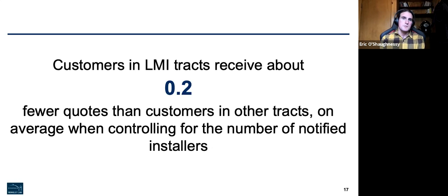And then finally, one reason why customers may receive fewer quotes is because fewer installers are aware of those customers. When a customer requests a quote on the platform, that request is sent to a network of installers, but the network depends on where the quote originates. And it turns out that customers in LMI tracts generate fewer installer notifications because there are fewer installers operating in those tracts. If we control for that, the difference falls to 0.2. So this basically demonstrates that most of this difference is from installers choosing not to submit quotes to customers in certain areas, not that customers are not being notified in the first place.